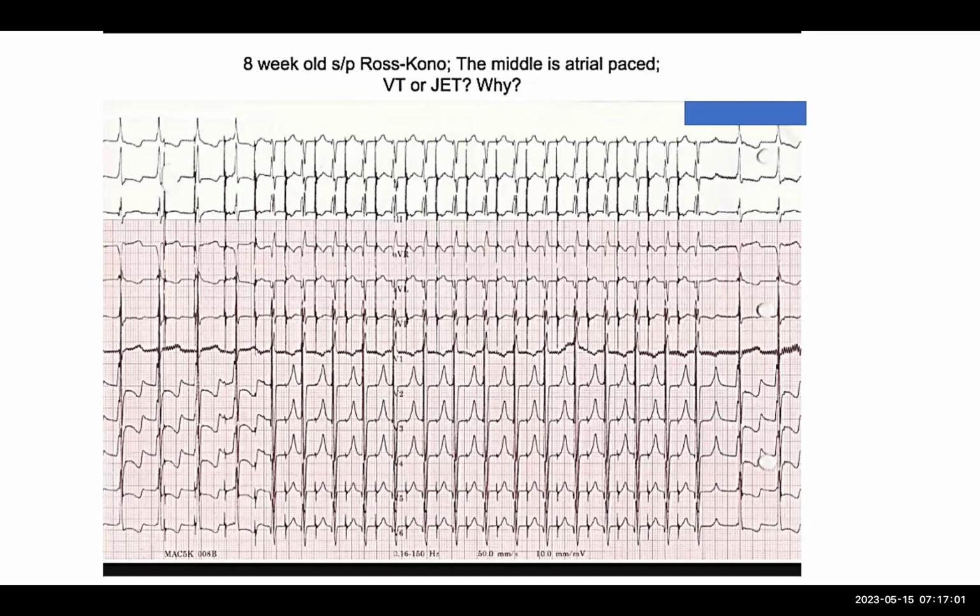So what do you think, VT or JET, and why? I'm trying to follow what the QRS pattern looks like throughout and see if it changes. I guess initially the first four QRSs look the same, and then it kind of changes its pattern.